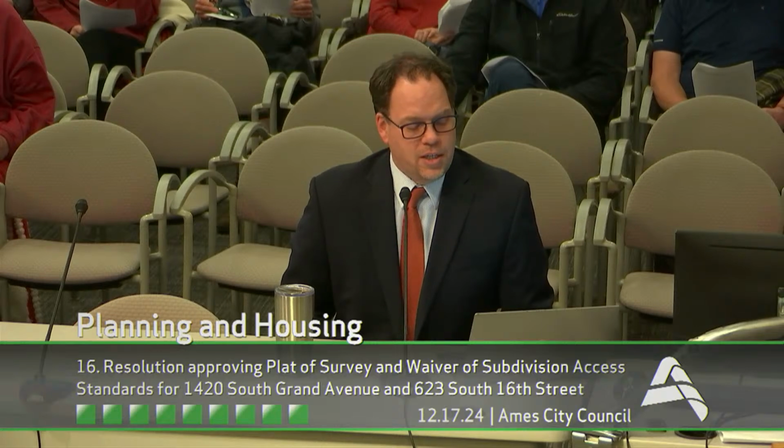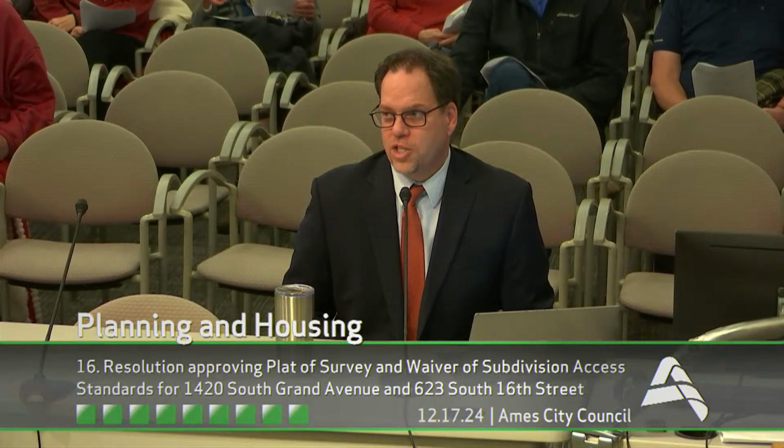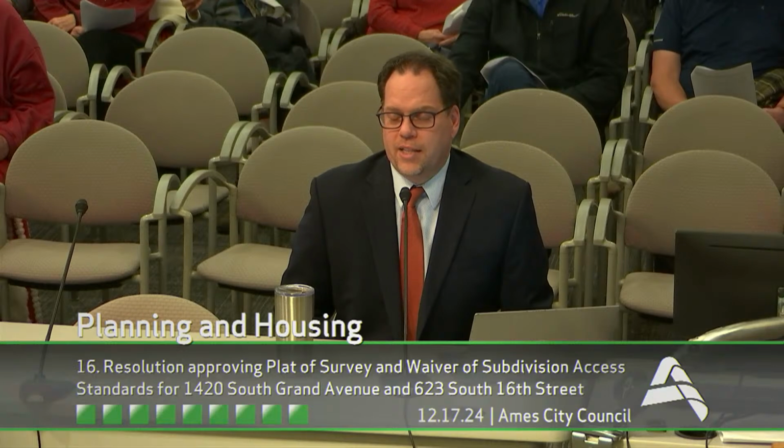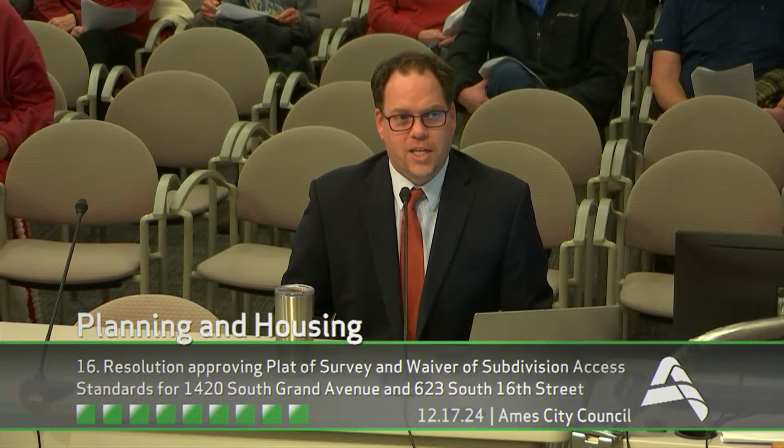So with the condition of the median, staff believes it meets SUDAS. It's a little bit different than our subdivision code. It does meet their engineering standards for management of traffic in that area. And staff is recommending approval of the waiver with that condition. And then that would allow us to approve the plat of survey to consolidate the lots and the applicant to move ahead with their site plan.